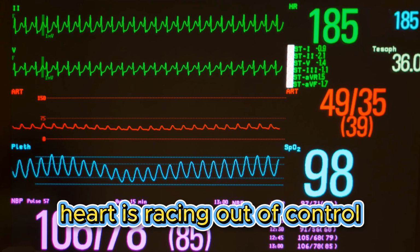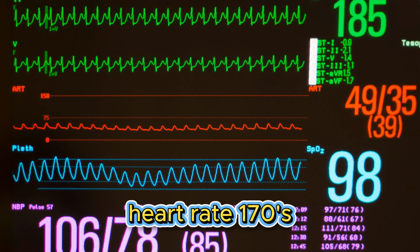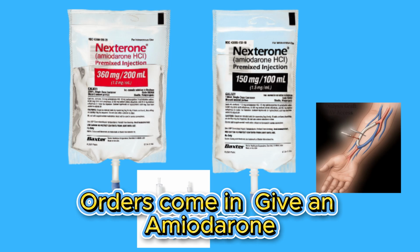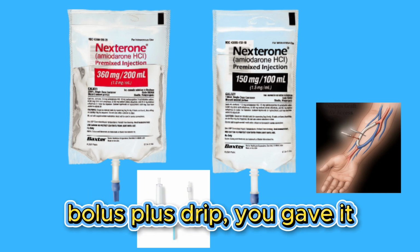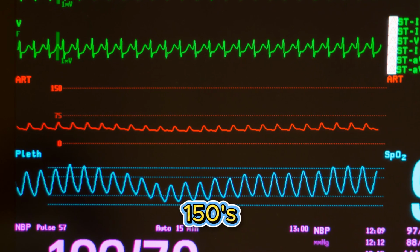Your patient's heart is racing out of control. The monitor is beeping. Heart rate 170s. Orders come in. Give an amiodarone bolus plus drip. You gave it, and 2 hours later, your patient's heart rate is still in the 150s.